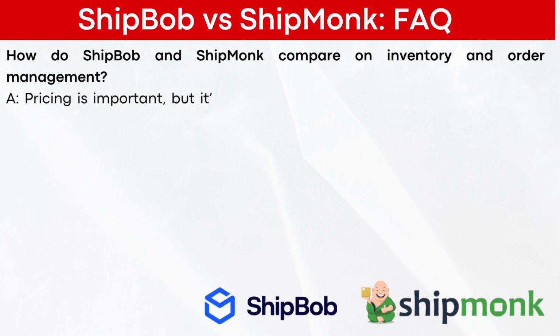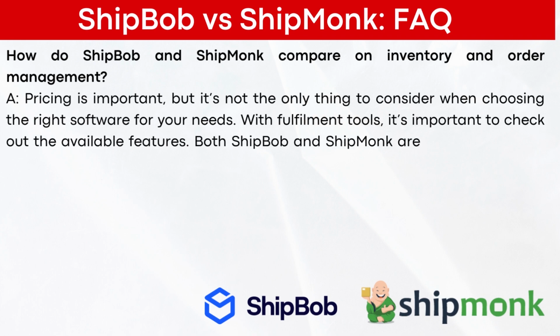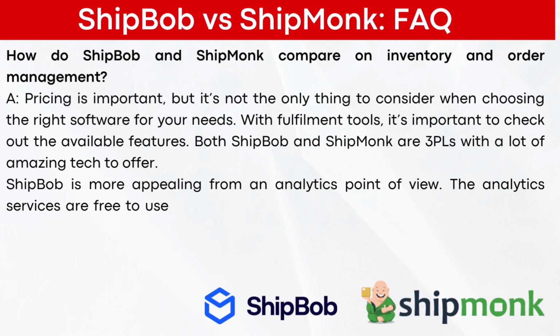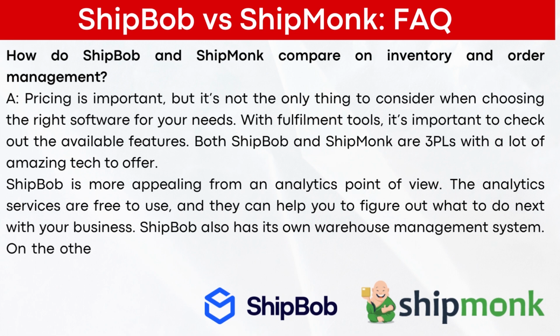Pricing is important, but it's not the only thing to consider when choosing the right software for your needs. With fulfillment tools, it's important to check out the available features. Both ShipBob and ShipMonk are 3PLs with a lot of amazing tech to offer. ShipBob is more appealing from an analytics point of view. The analytics services are free to use, and they can help you figure out what to do next with your business. ShipBob also has its own warehouse management system.